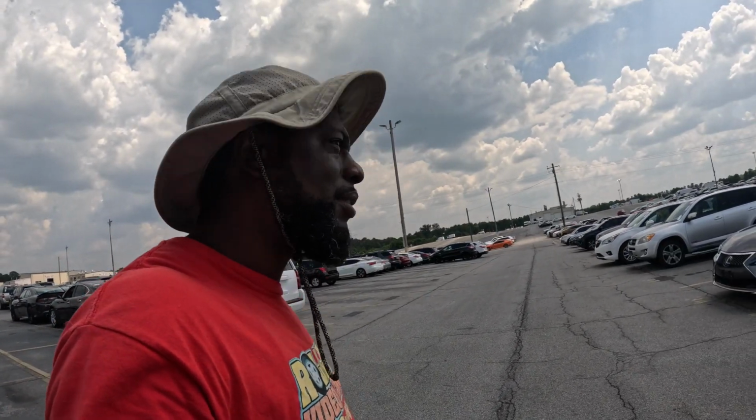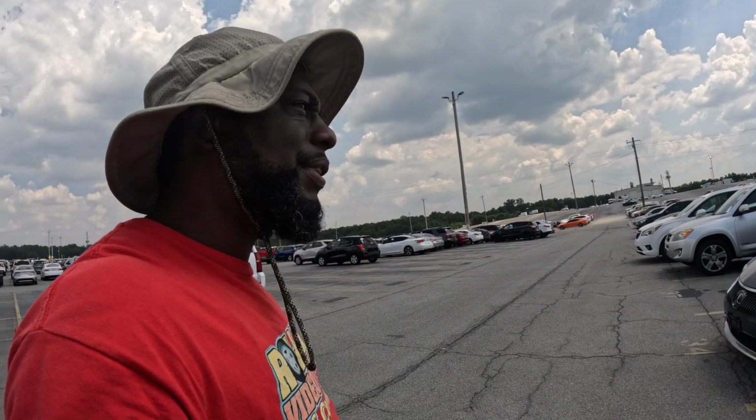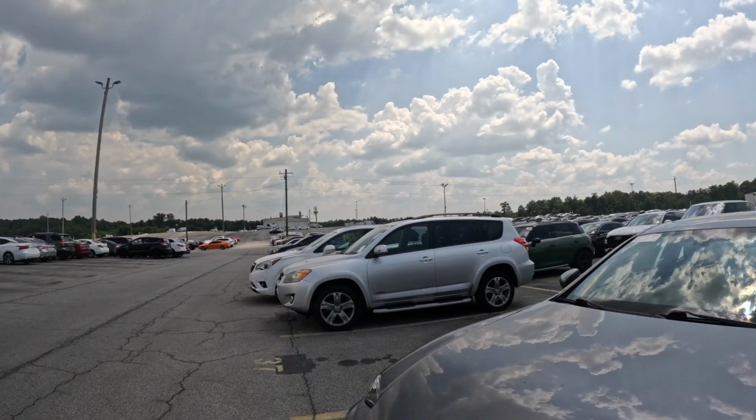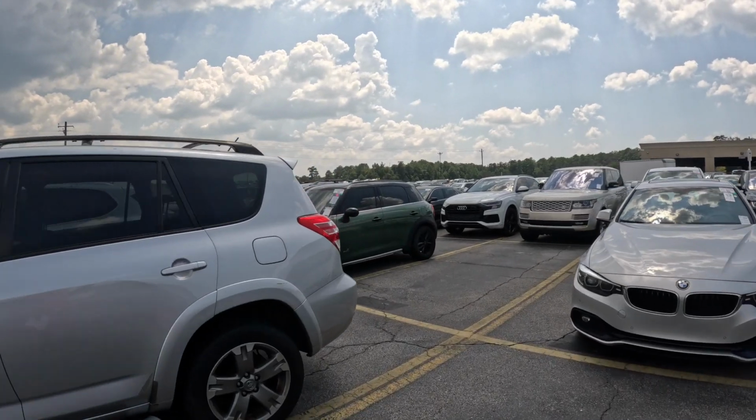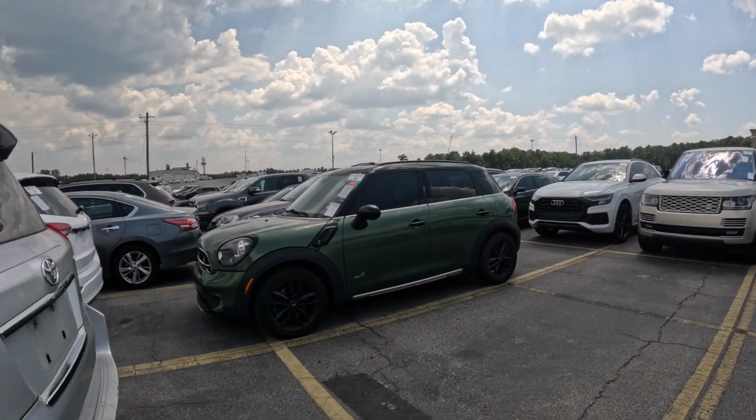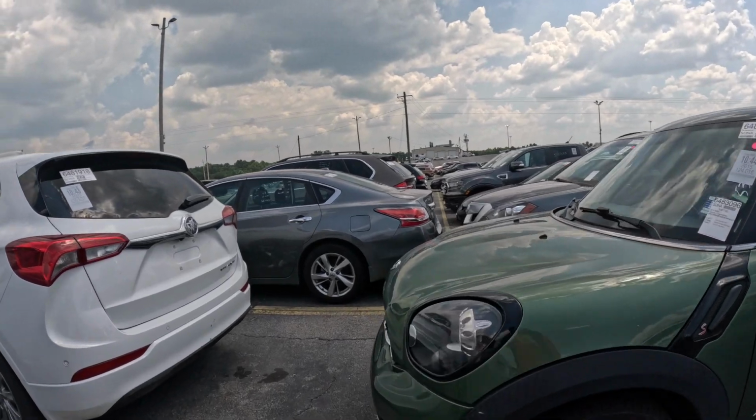That's why I like old cars. Old cars. I think they got better quality cars. Got a little Honda Accord over here. Let's go look at it.